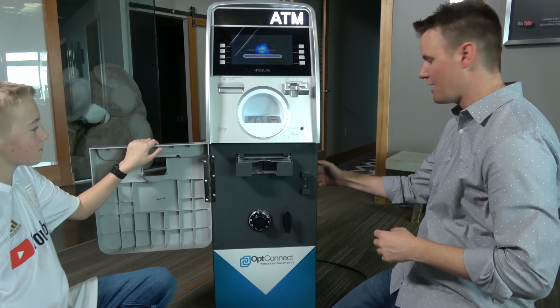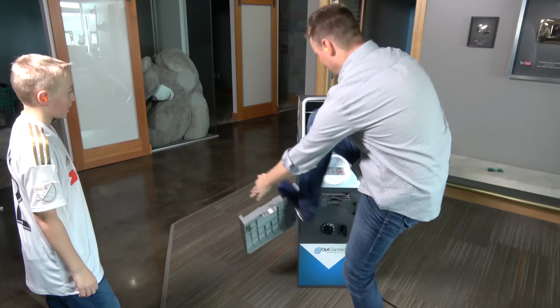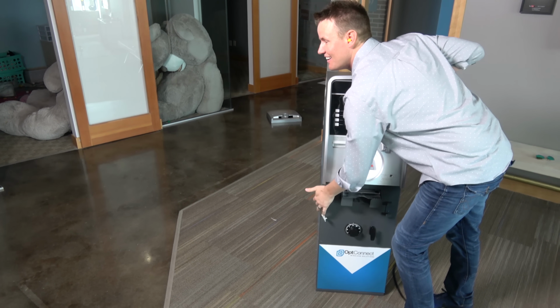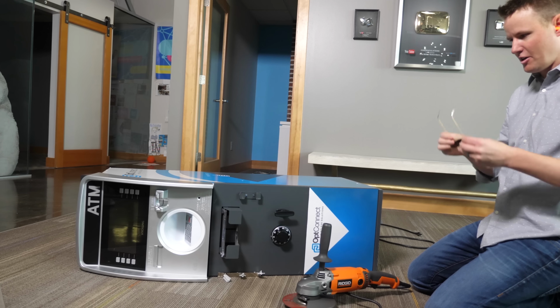So, this metal on the side feels super flimsy. I'm gonna go warn the neighbors. Yes! Okay, that actually really hurt. That's why we don't let Lincoln break things.